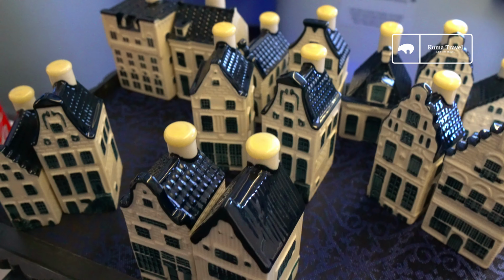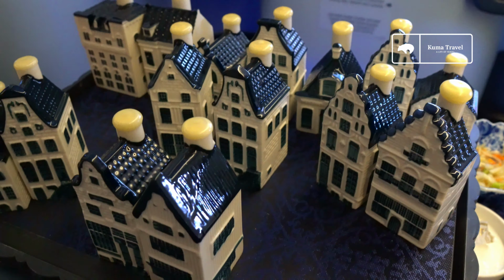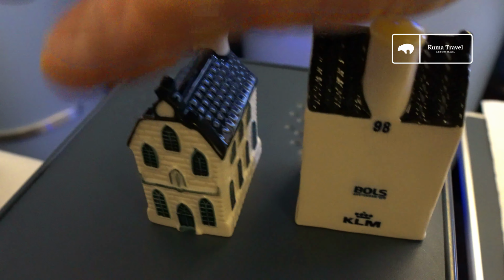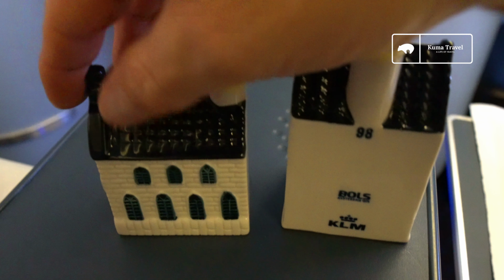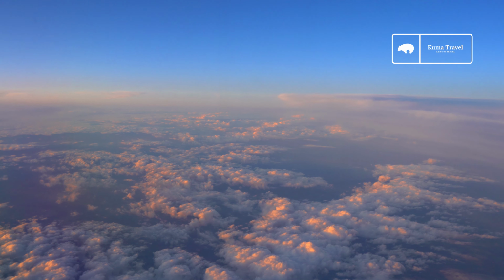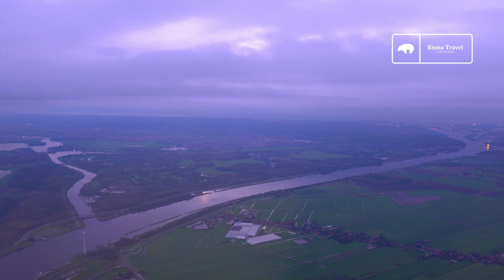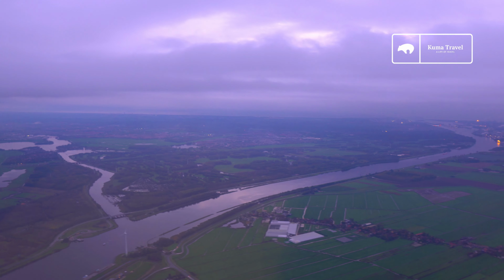One thing I really like about KLM is that they hand out these Dutch miniature houses as souvenirs. These houses are filled with a Dutch liquor, and each house has its own version number. We chose numbers 98 and number 7. This flight was really enjoyable, and I wish it was a little bit longer. Welcome to Amsterdam.